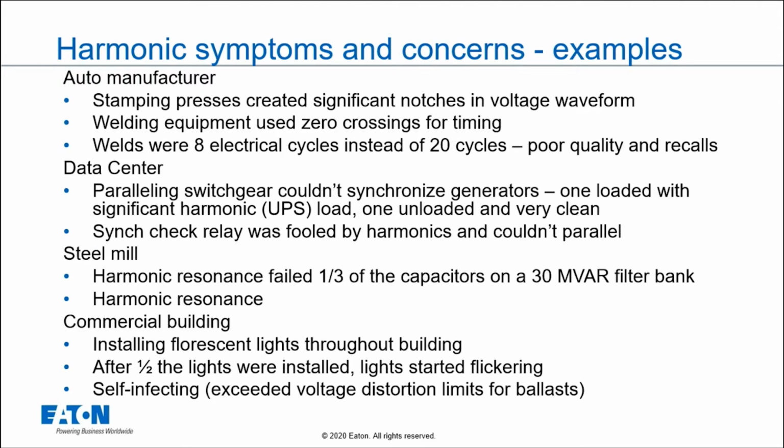Now, what we did was we put a couple case study examples here, and we have plenty of videos and discussions on these examples, but I'll just quickly go through and tell you why these particular cases showed symptoms of harmonics. In the first one, there was significant voltage notching, and the welds on the minivan tailgates were not substantial. Instead of being 20 cycles long, 20 electrical cycles, they were 8 cycles. And they had to recall on those welds because they were poor welds.